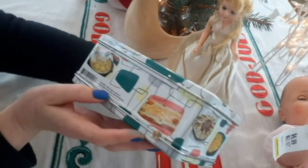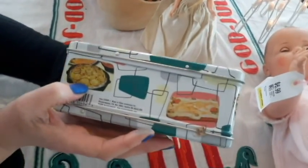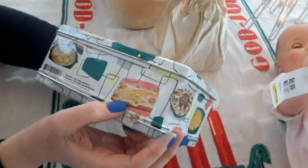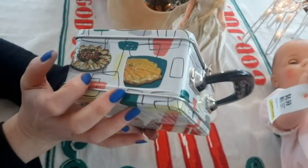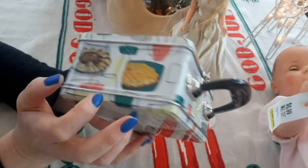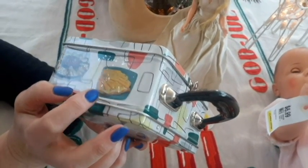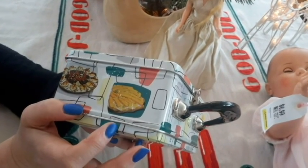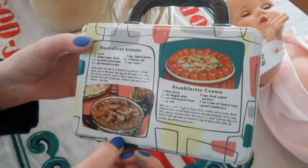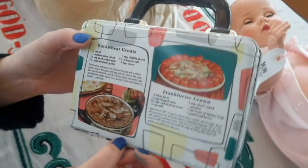And oh, this one has Ritz crackers on the top. Nice. What's this thing? I don't even know what that is. There's some kind of piped goo around it. Well, those look okay. Deviled eggs. And I have no idea what that is. Fish sticks or baked fries. Baked fish sticks and pineapple. Recipes. Buckwheat groats. A Frankfurter crown. Excellent.